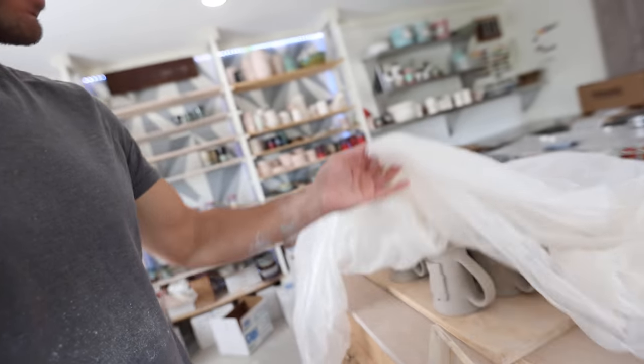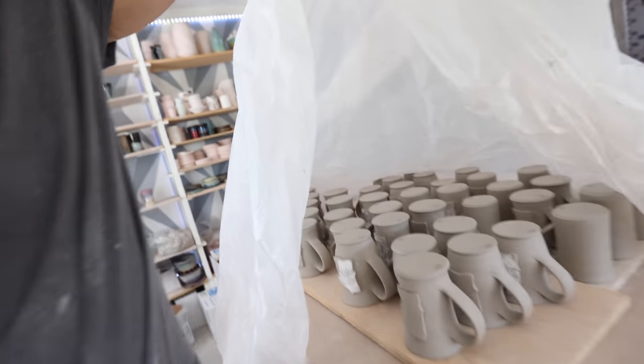We've thrown all these, 20 some today and yesterday, underneath here, a bunch of new Minnesota mugs for Mocha Monkey. We are getting into production for the summer. So, all right, let's hop on the wheel.